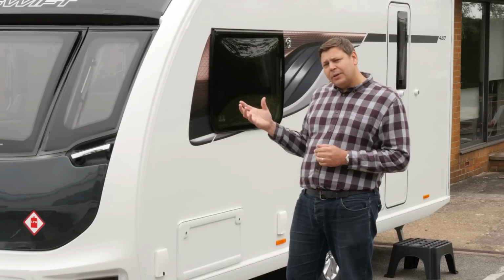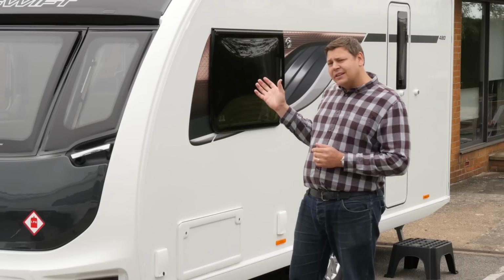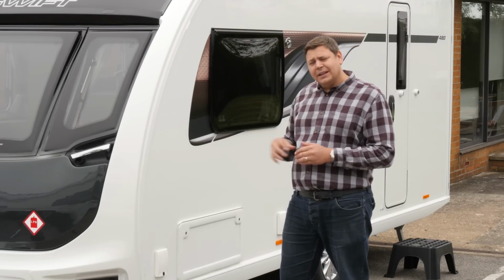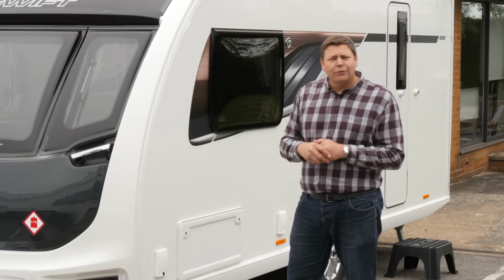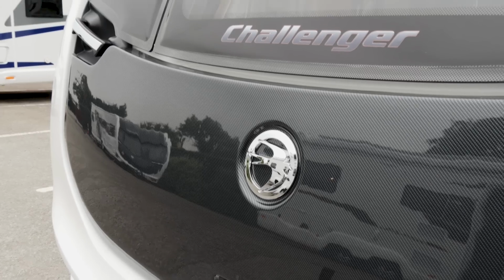The old 510 with its fixed near side bed has been dropped from the range, and the only model to get a significant makeover is this, the 480. If you're already familiar with the 480, you should have spotted straight away what's new. It's a whole lot bigger.